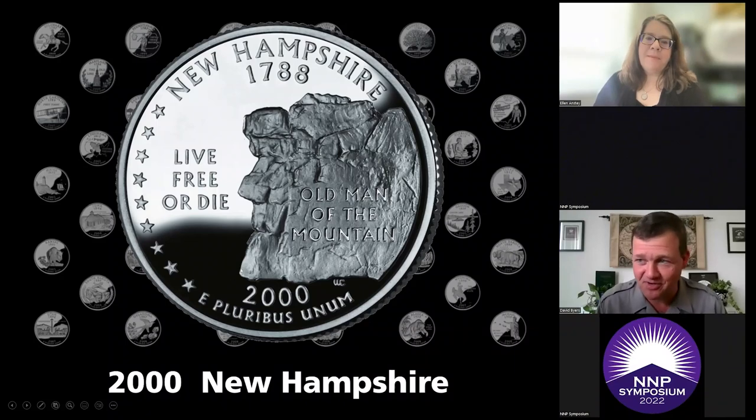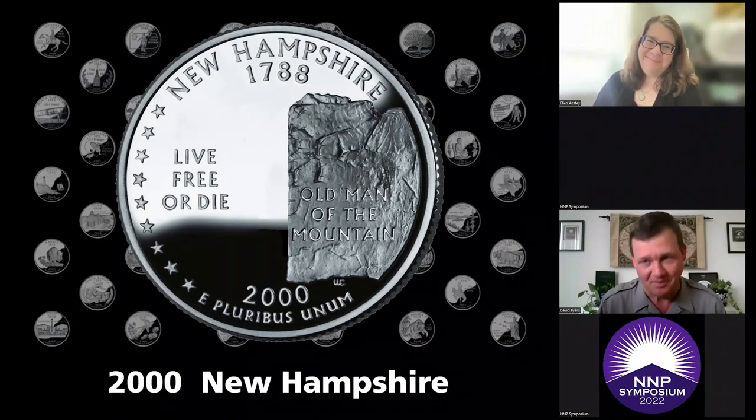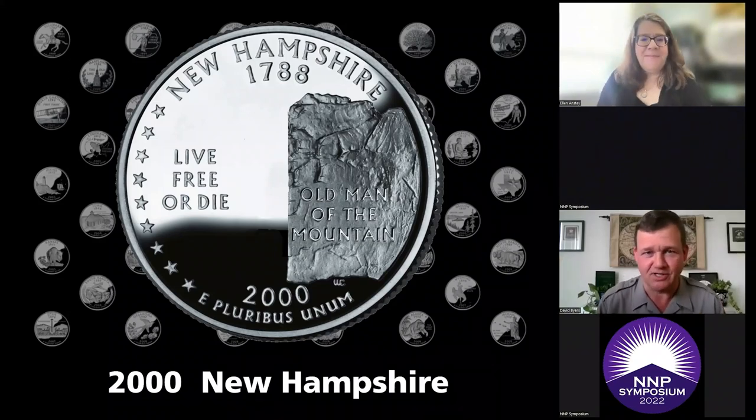In 2003, sadly, the Old Man of the Mountain becomes the Old Man off the Mountain. So it crumbles. It had been held in place by lots of metal cables for decades, and then falls down into Profile Lake that is right underneath it. So Old Man of the Mountain is no more.